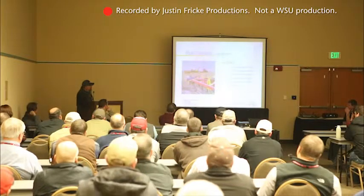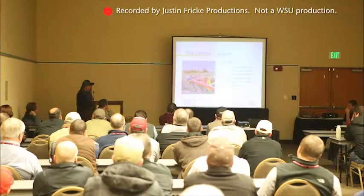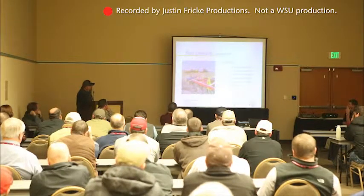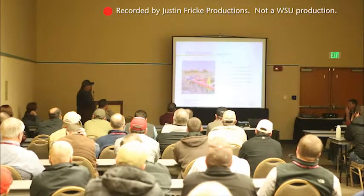Mid-row banders are up, and all my fertility goes down below the seed. That point will go about 2 inches below the depth of the seed, so we get a little bit of disturbance below the seed, and that's where the fertility is at. I will put the mid-row banders down on steep side hills just to keep the drill running.